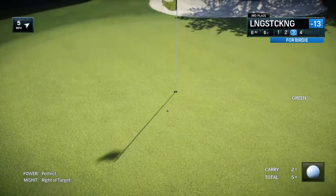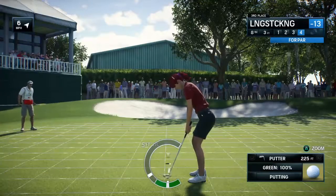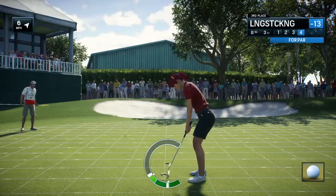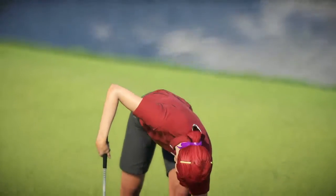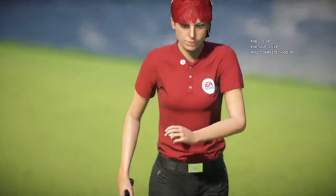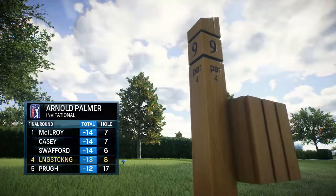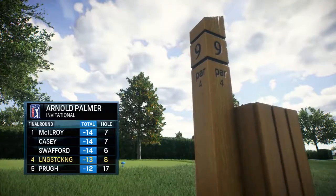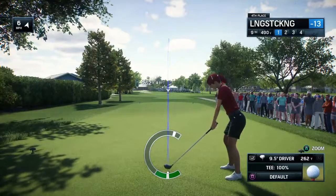Another good swing, another good approach shot. Been pretty good all day from this distance, just trying to take care of business. That's a nice confidence builder right there. You make those for par, and you keep things steady. Final hole now of the front side. It's a 474-yard par 4.